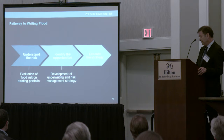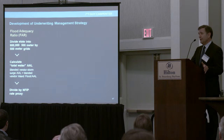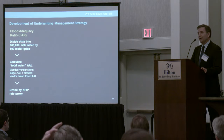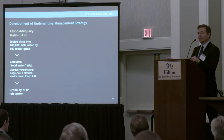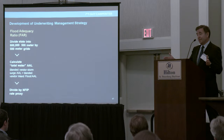So let's think about identifying the opportunities. An approach that we're currently developing is using a ratio that we've identified as the flood adequacy ratio. What we've done is divide the state into approximately 600,000 grids and then calculate what we call a total water AAL, or average annual loss. An average annual loss is meant to represent the average over a number of model years of potential losses to that property. So while once every 200 years could be a really big loss, most years it's going to be a small or no loss. And so what's the average of that? The average over a number of modeled years for the loss.